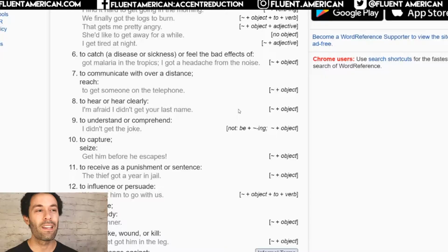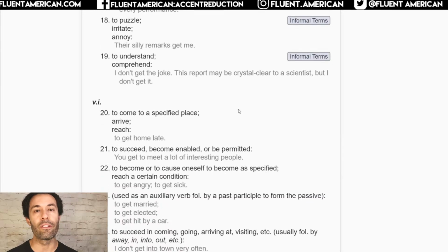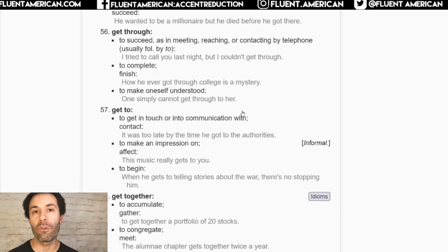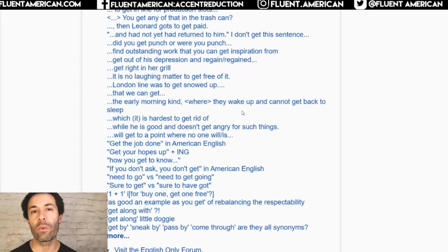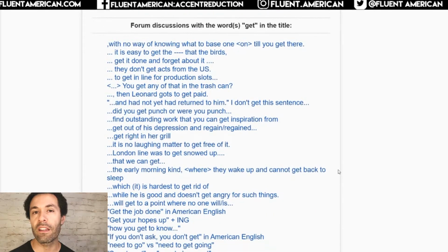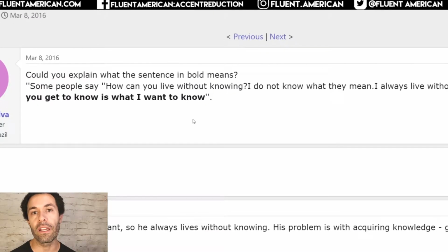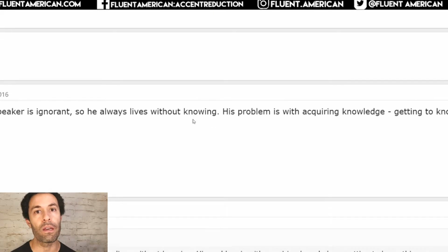Too many to count. Another resource that it has that I really love using is the forum down at the bottom. So if you're looking up a word and you're still not quite getting the nuance or the definition you're looking for, maybe other people have asked a question that can satisfy your needs. So if you look down at the bottom, you can see questions that other people have asked, and then you can click them and see what the community is saying about those words.